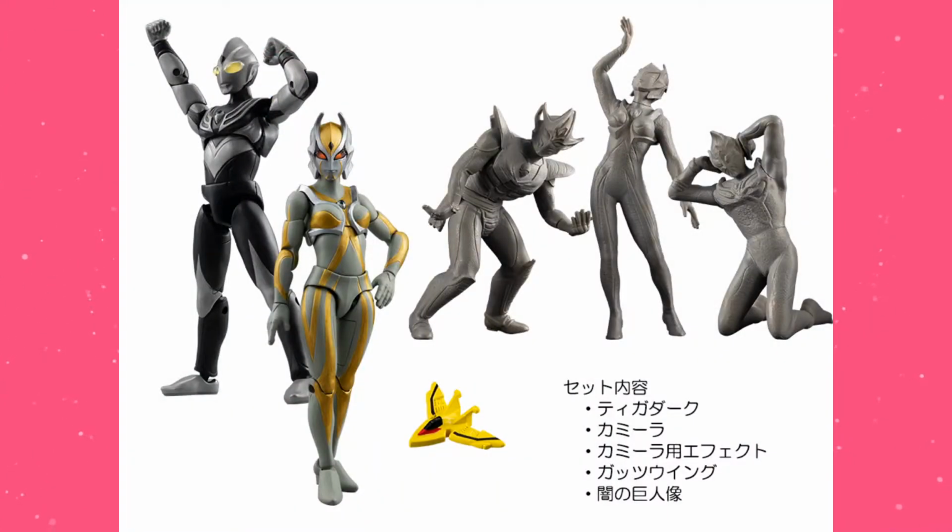Yeah, so that's it for Ryusoulger, and we'll just dive right into the CHODO Ultraman news that came out, I think, the first during this week. So yeah, this is all about the premium Bandai set that's coming out for the Tiga Dark stuff. Now, all you're getting in this box is Tiga Dark, Camilla Effect, Gutswing, and a Dark Giant statue.